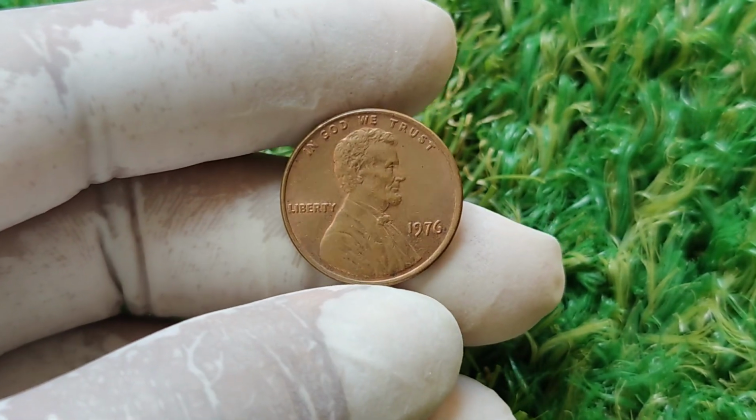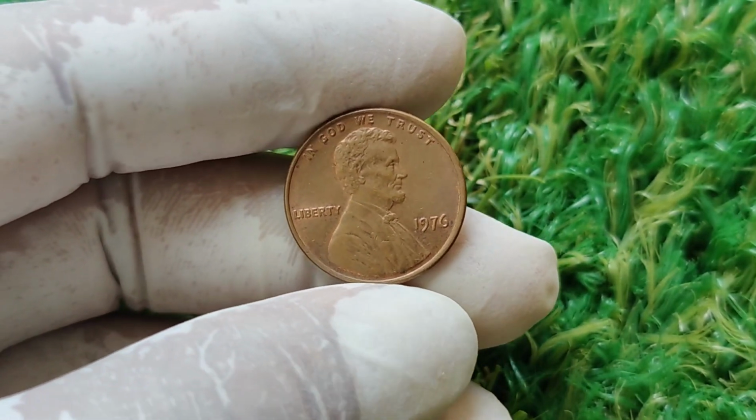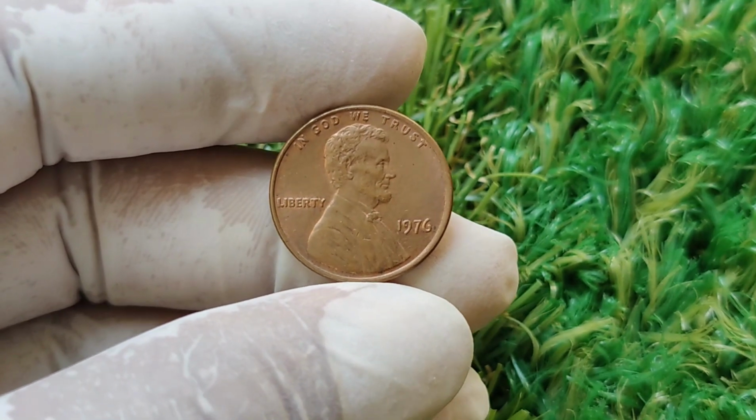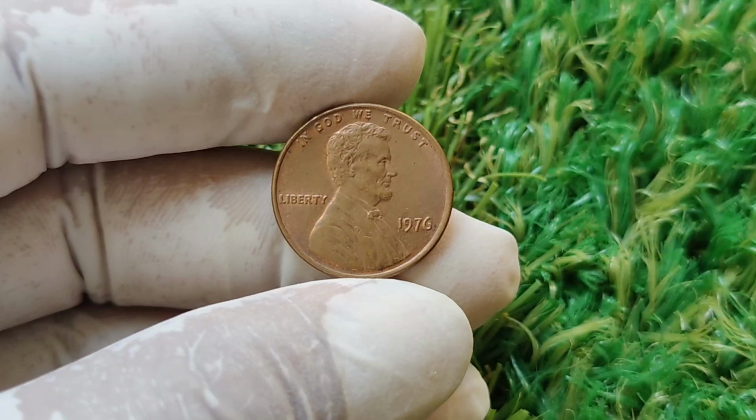Now let's talk about the current market. Even today, in 2025, collectors are willing to pay huge premiums for certified examples of these rare 1976 Lincoln pennies.